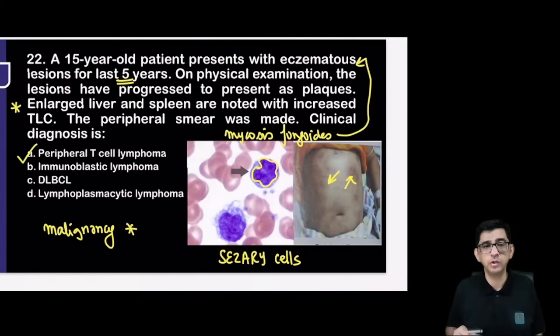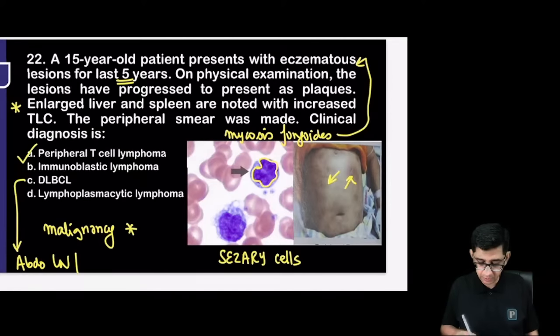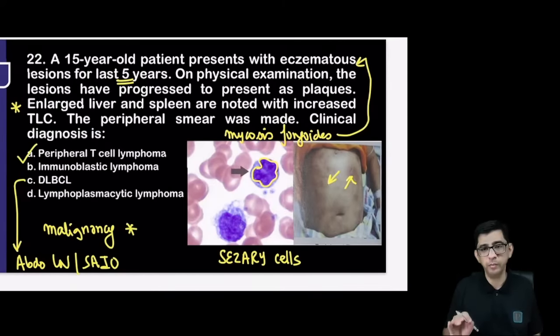Diffuse large B-cell lymphoma is the commonest non-Hodgkin's lymphoma, and most of the time this will present as abdominal lymphadenopathy. When you look at option number C, DLBCL, it will mainly present with features of subacute intestinal obstruction. Just like Hodgkin's lymphoma will present with rubbery lymph nodes in the neck, non-Hodgkin's lymphoma will mostly present as massively enlarged lymph nodes in the abdomen, contributing to subacute intestinal obstruction, or even retroperitoneal compression and ureteric compression, which can cause hydronephrosis, or porta hepatis lymph nodes can enlarge and cause obstructive jaundice in a patient.